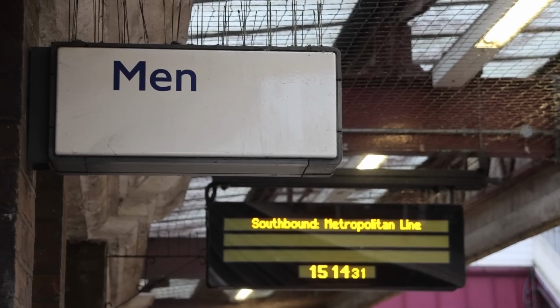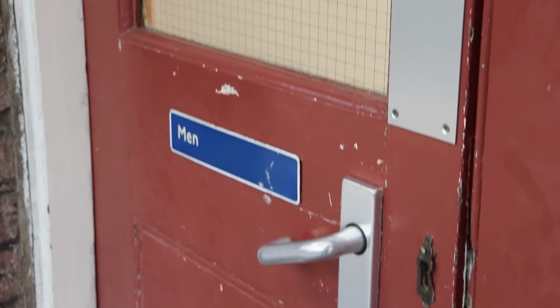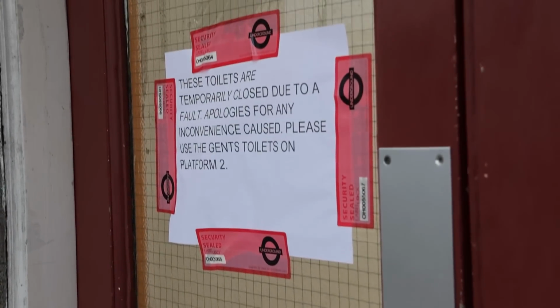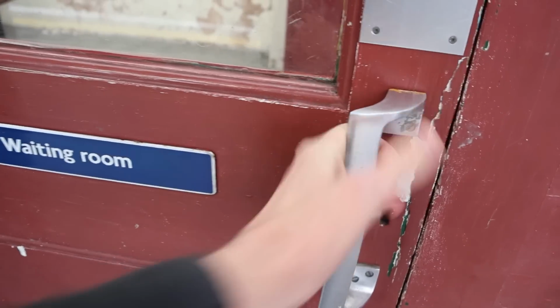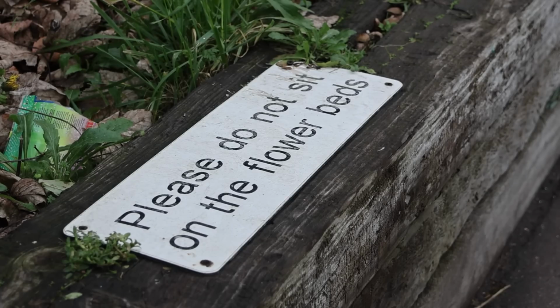Now, I'd heard rumours that Croxley also had a higher than average number of toilets, and sure enough, there's a ladies in the ticket hall area, and there's 2 gents, one on both platforms, which were both sadly locked, which, along with the waiting room, I therefore couldn't gain access to. There are though flower beds on the northbound platform which are made from sleepers. That's nice, just don't sit on them please. So instead, I took a wander up to the end of the platform.